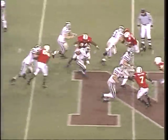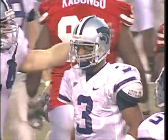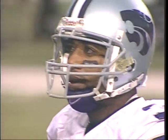Here's Roberson. He'll follow Travis Wilson to the midfield stripe and down close to the Husker 45-yard line. Wildcats moving that football, a gain of 11 and a first down. Barrett Ruud, the stopper for the Huskers.